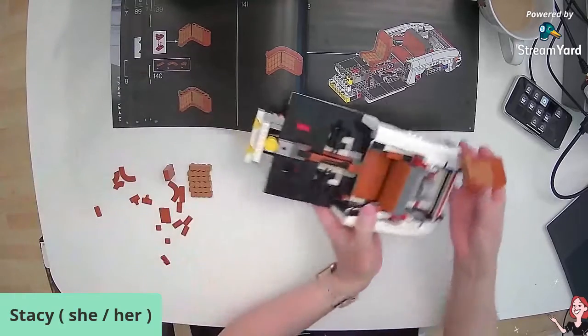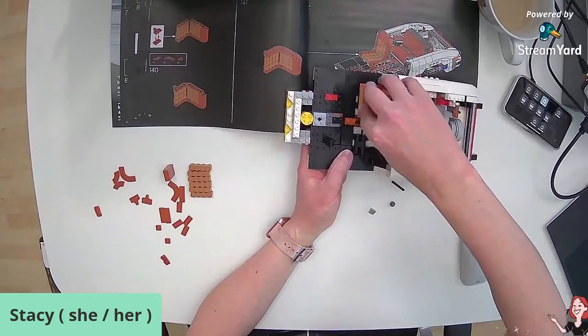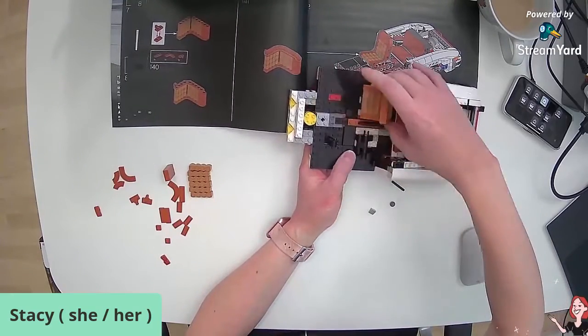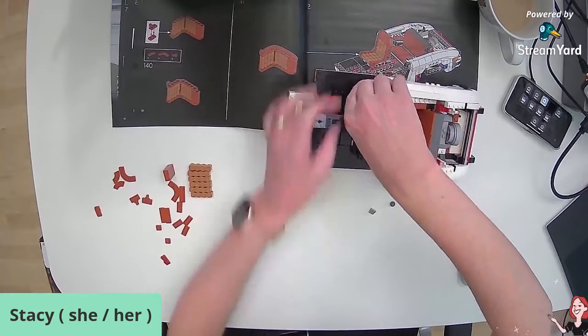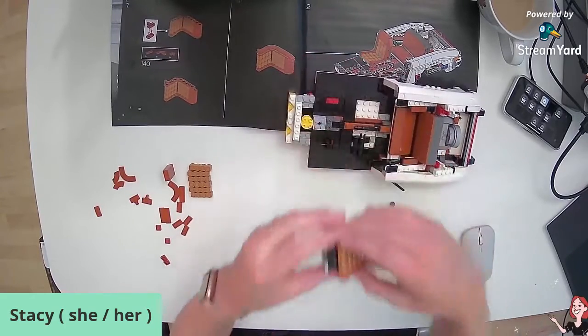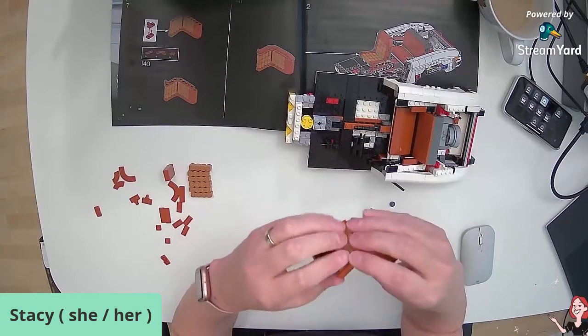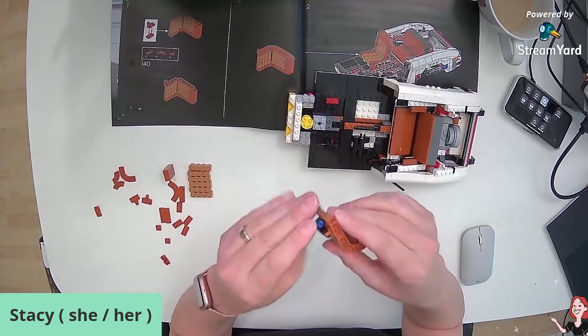Now, which side does that go on? That goes on the... Yeah, well, I've got that totally backwards, haven't I? There you go. More sound effects.